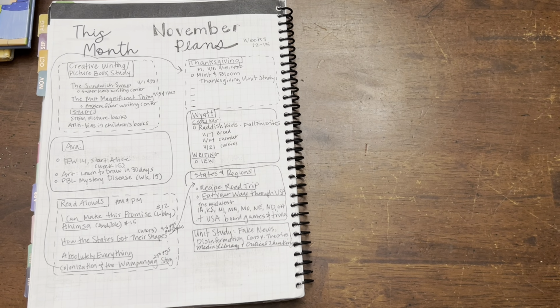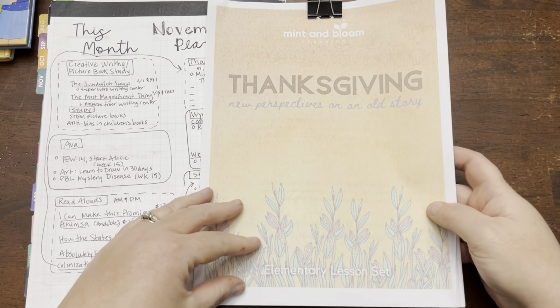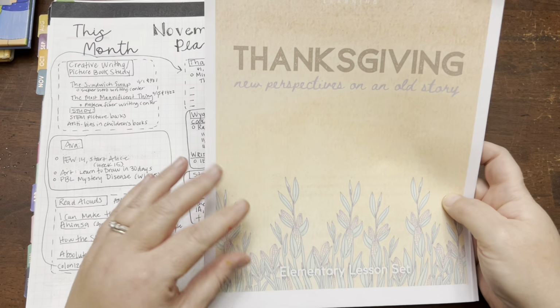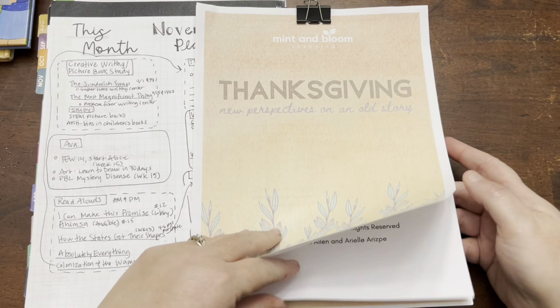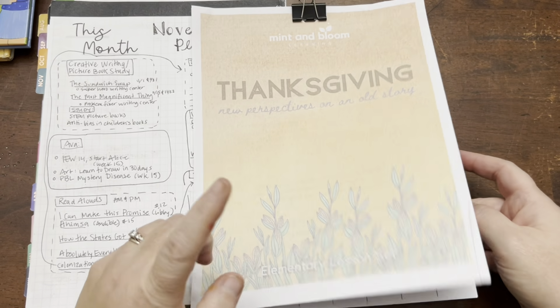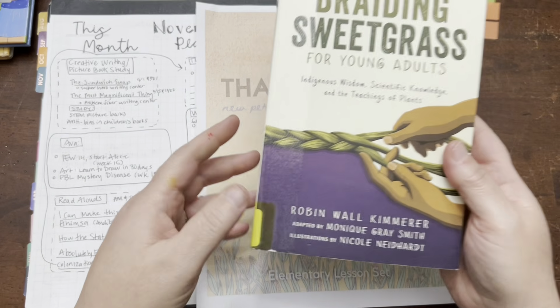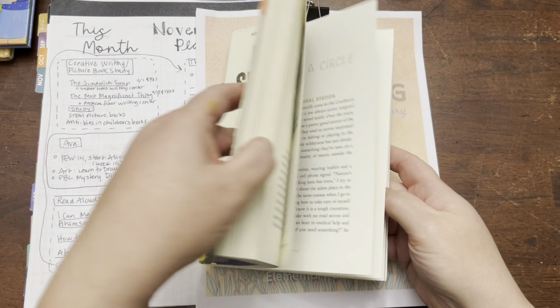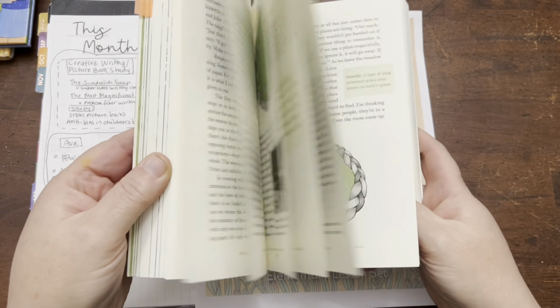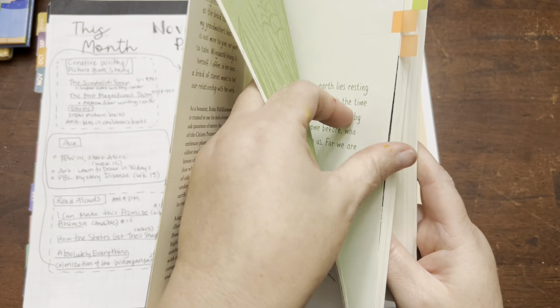And then also we're going to be doing some things around Thanksgiving. I had bought this unit study from Mint and Bloom, Thanksgiving, New Perspectives on an Old Story. So we are going to work through this. They have, I believe, 3 books that they recommend. This is the first one. This is a young adult book and it's very long. We're not going to read this whole thing. I just marked a section in the beginning that we're going to read.